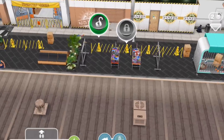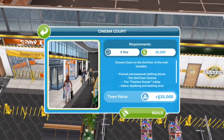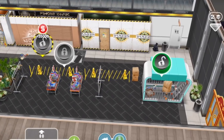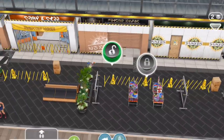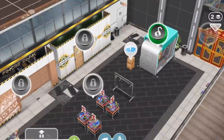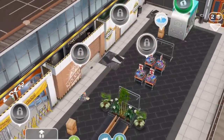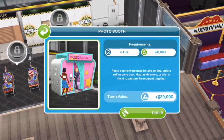Okay, we've got a few other green padlocks. Okay, well, let's try this one. Cinema Court. Oop, what just happened? So that unlocked the second side with more cleanup, but before we do the cleanup, let's do this. Unlock the photo booth.